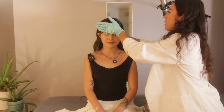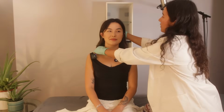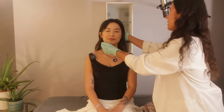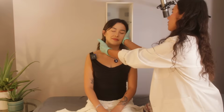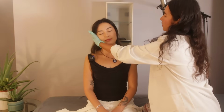Perfect. While we're here, let's check your myotomes. So these are the nerves that are innervating the muscles that come out from the spine. So I'm going to have you resist against my push. Okay, we're going to hold it for 5 seconds. 1, 2, 3, 4, 5. Then back into my hand. 1, 2, and with just your head. Yeah. 1, 2, 3, 4, 5. Great. And now onto this side. 1, 2, 3, 4, 5. Other side. 1, 2, 3, 4, 5.